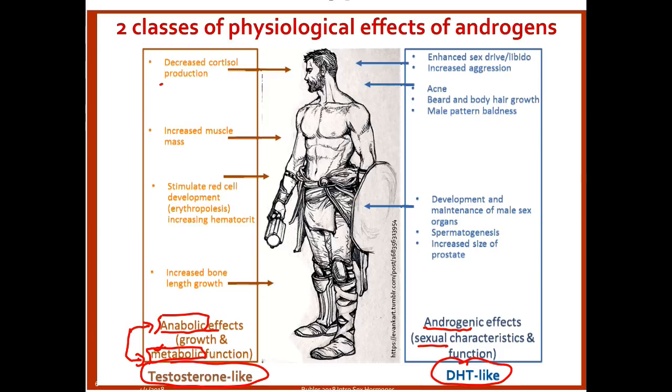So the anabolic effects are going to include things like decreased cortisol production, which is a stress hormone, increased skeletal muscle mass, so men can build skeletal muscle more easily than women can. It stimulates red blood cell development, which can increase your hematocrit, but also because it's stimulating that development, increases oxygen supply and is very good in athletics, and causes increased bone length growth. And that's what causes men to generally be taller than their female counterparts in the same family. So again, those anabolic effects, think metabolic.